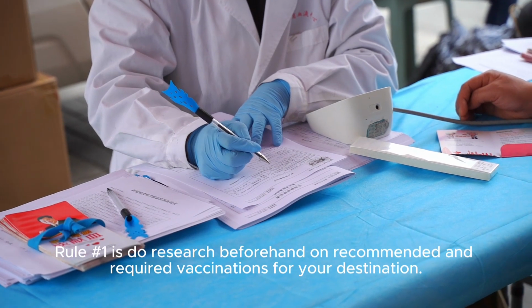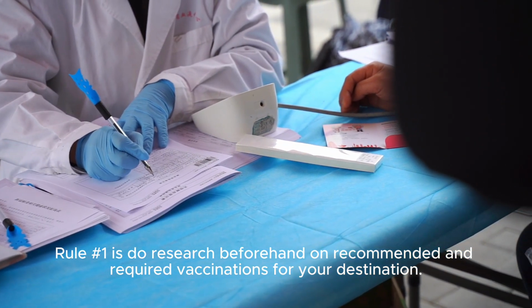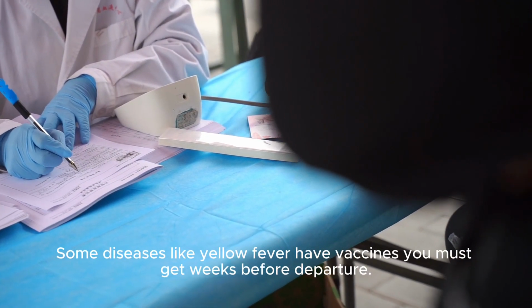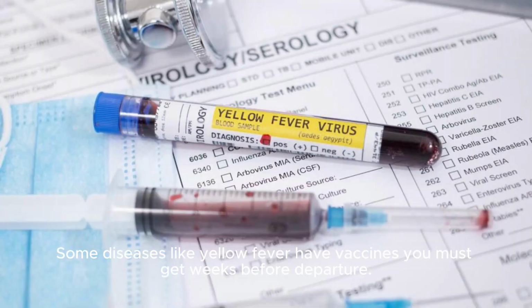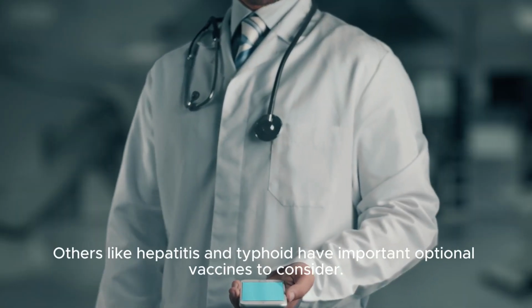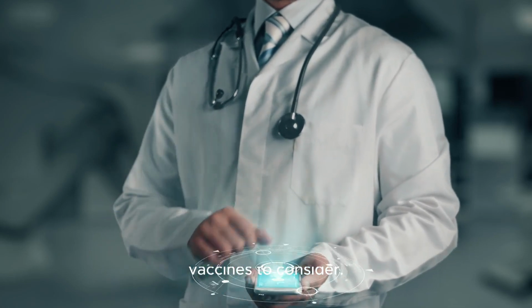Rule number 1 is do research beforehand on recommended and required vaccinations for your destination. Some diseases, like yellow fever, have vaccines you must get weeks before departure. Others, like hepatitis and typhoid, have important optional vaccines to consider.